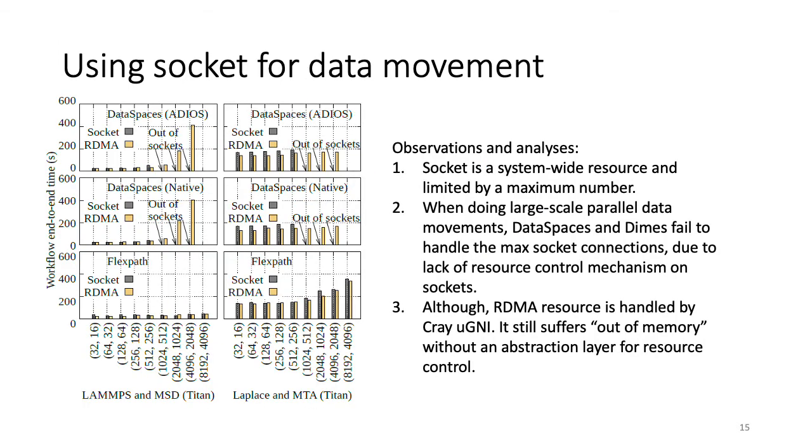After evaluating the overall performance and the memory usage, we continue to compare the in-memory libraries by using high-level socket and low-level RDMA resources. As you can see, socket is a system-wide resource and limited by a max number set by the system administrator. So in large-scale parallel data movements, DataSpaces and DIMES fail to handle the max socket connections due to lack of a resource control mechanism on sockets. And although RDMA resource is handled by Cray uGNI, it still suffers from out-of-memory failures without an abstraction layer for resource control. Overall, RDMA can outperform socket by about 10%.